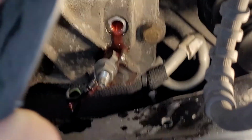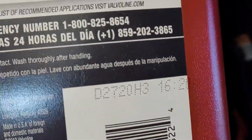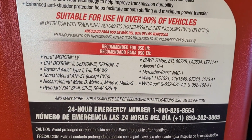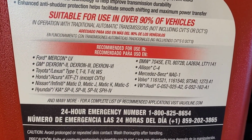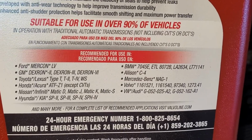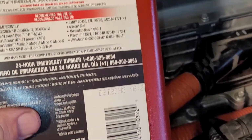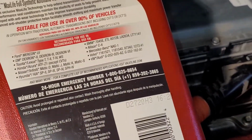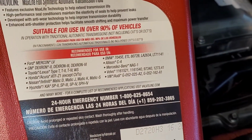The fluid I like to use, of course, it calls for Ford Mercon LV. If you look at this here, first one listed, Ford Mercon LV, a whole bunch of other ones. One that's not even listed on here that's a pretty big deal is Lifeguard 6, Lifeguard 8 for those ZF 6 and 8-speed transmissions.